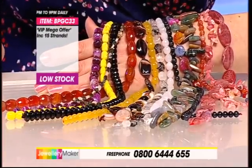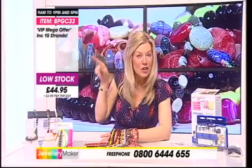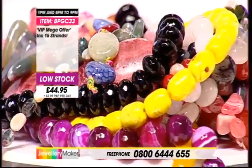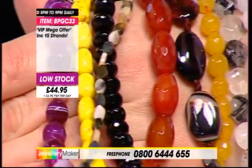Okay, we are selling these very, very quickly already. And you know you can trust in us because we're going to go low. We will give you a great, great deal. Shall we do it? £44.95 for 15 strands. That's less than £3 a strand. And again, you've got some very, very big gemstones in here.